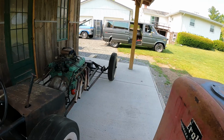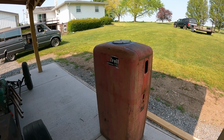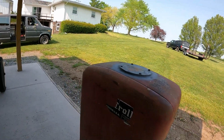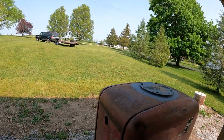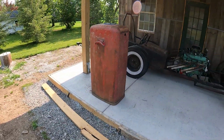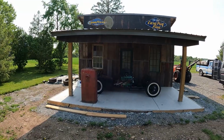This might have been like a farm pump or something because it doesn't have any indicator dial or a face on it, which I can probably put on one. But I have a gauge or a dial system that mounts off the side of a pump that I might just hang off the side of it over here just to make it look older. And do that. But that is the first pump at the gas station.